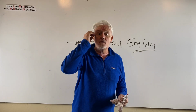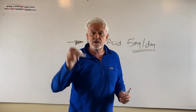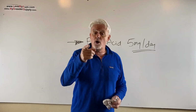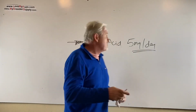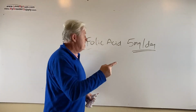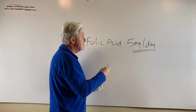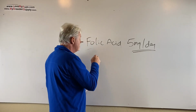There's a lot of you who have had the bad luck of having cleft palates. And your vet says, don't ever breed that dog again. That dog does not need to be bred. Probably wrong information. Probably you could have fixed a lot of these problems, at least half of them apparently, by having folic acid on board. And you start this the moment that you see the first signs of heat.